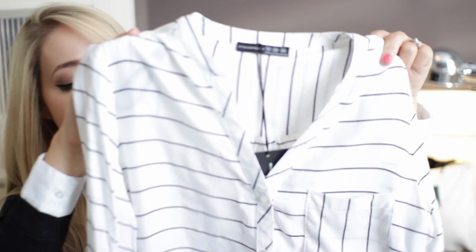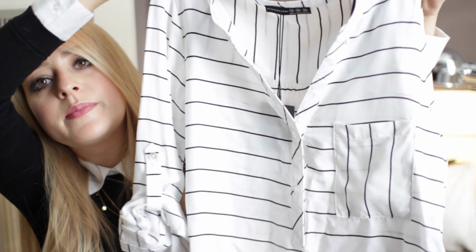So the first thing I got, I only got 3 things. The first thing I got was this stripy shirt. I've been really loving Breton stripes recently, and I think this is quite cute. It's actually quite see-through, so I think I'll have to wear a little tank top underneath it. But it's just a basic stripy shirt.